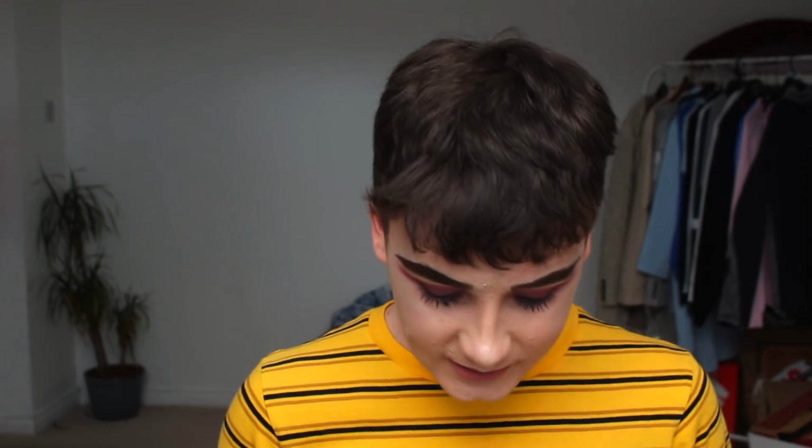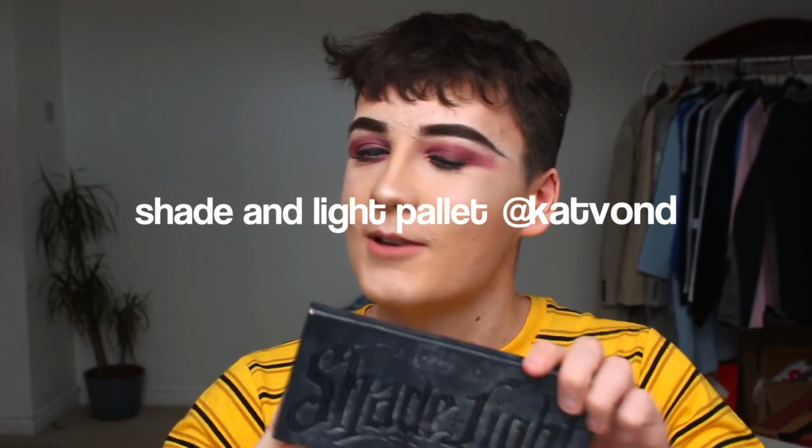I'm gonna move on to the palettes now. The first palette, you know, is Kat Von D Shade and Light, because I religiously use this in every single video. This woman is a god. As you can see, I've nearly hit pan on the top 3 shades. This product is literally my favorite thing ever. I don't know how people contour with products other than this. I tried other products and it's not been working, and then I get this and it's literally insane. I don't know how you live without this if you don't have it.